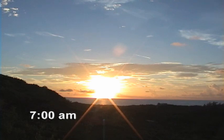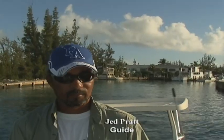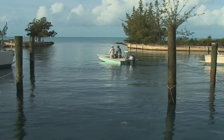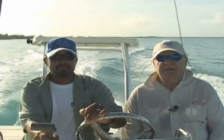It's a beautiful sunrise, and it's time to head for the marina to meet with guide Jed Pratt. It's a 20-minute run before Dave would wet a line to target the elusive bonefish.